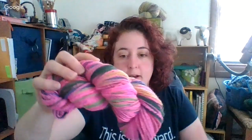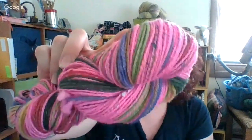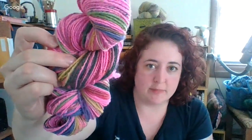And then I had told you I spun up a bobbin. I had two different sets of Rolex that weren't quite 2 ounces, together about 3 or 3.5 ounces. One set was all pink, and the other set was all different colors, and I just spun them randomly. And then I did a hangout with Hazel and showed her how to Navajo ply.